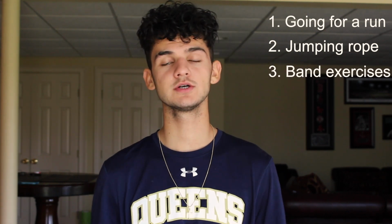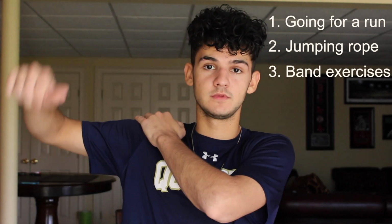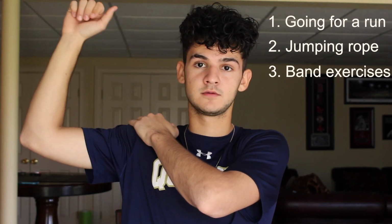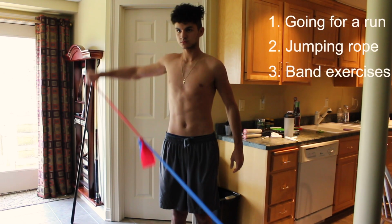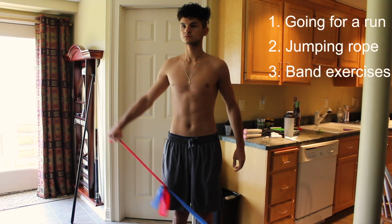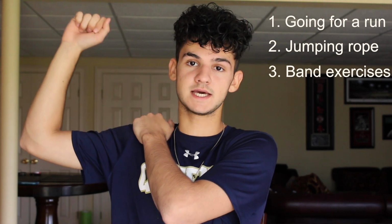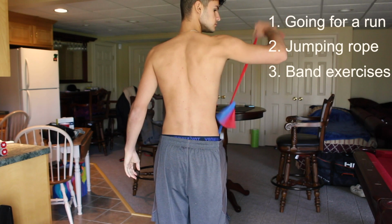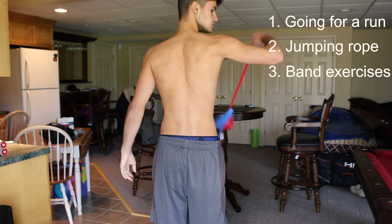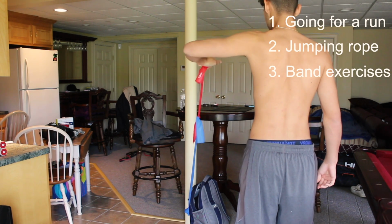Number 3, which is very tennis specific, is band exercises. The majority of band exercises I do focus on the rotator cuff, this exercise here, and then this exercise here, lateral raises. For me, band exercises are very important. I've had some issues in the past with my shoulder, and strengthening this rotation here is very important because it will help you prevent any unwanted injuries when you're serving. Having a strong shoulder is very important in tennis because it's one of the most used muscles in the game.